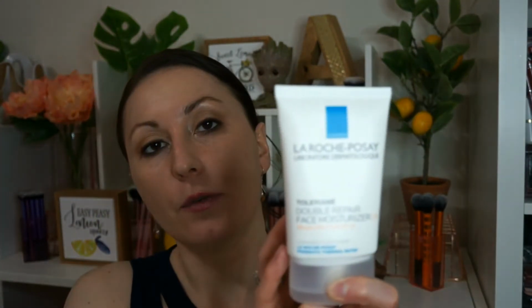And if I can compare this to something, it's like the CeraVe. So if you cannot find this one but you see they have that one, grab it, or vice versa. It comes with 2.5 ounce, which is 75 ml. And yes, I do like it. I think I already went through a couple of those, and I have a few backups as well.